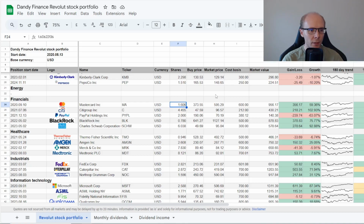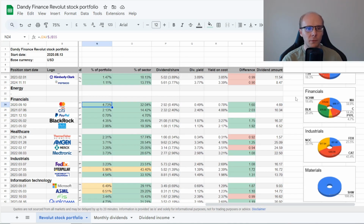Another long trade in August was financials, Mastercard, ticker symbol MA, currently owning 1.6 of a share, cost basis is $600, and the position is now worth $956.17. So way more upside on it, currently higher for $356.17, an increase of 59.36%. This is also a larger position, 4.73% of the portfolio, taking 32.04% of exposure in the financial sector. The stock is currently trading at a dividend yield of 0.49%, but it lately has been going higher, so yield on cost is also higher than the div yield at 0.78%. But that is not a high yield still, and currently the position is bringing $4.69 in dividends every year.